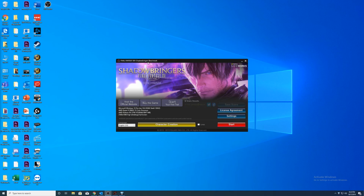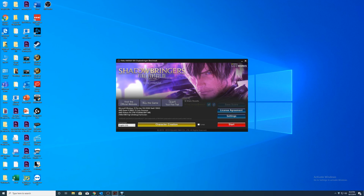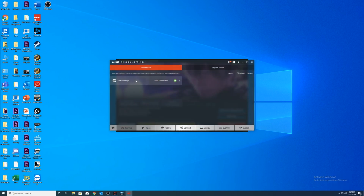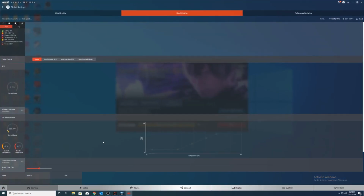Final Fantasy 14 Shadowbringers benchmark. I'm running 1440p and high desktop settings, just so you know. You're going to need the latest AMD drivers. And what we're going to do is go to Gaming, Global Settings, and Global Wattman. So let's go ahead and maximize this.